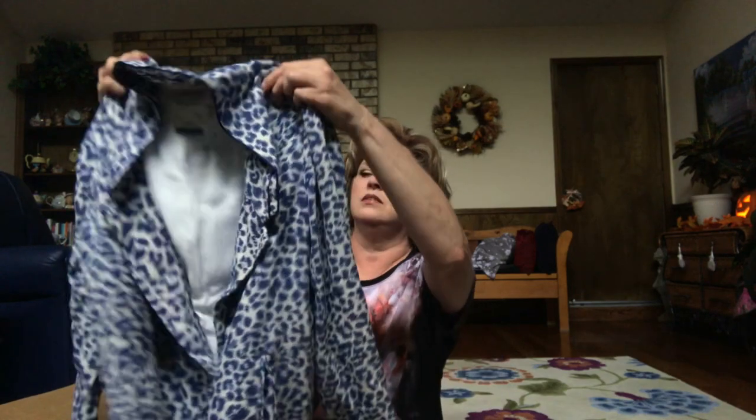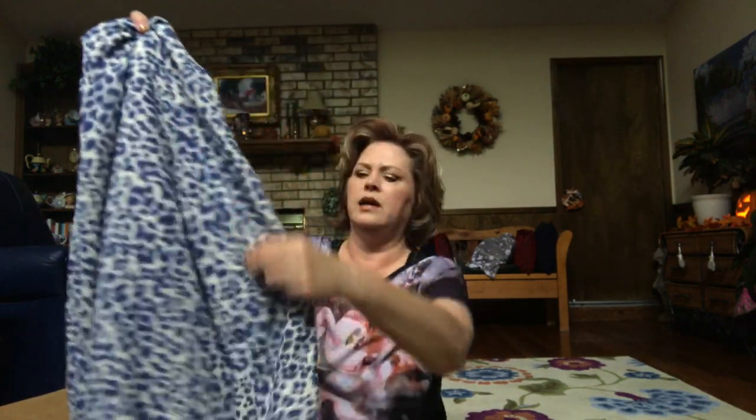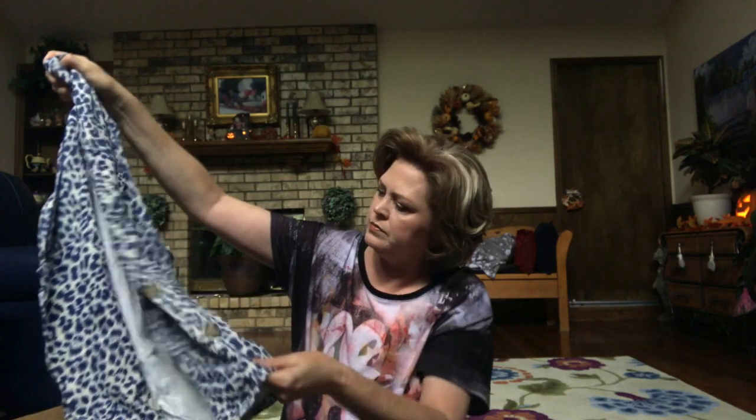How adorable and cute that is. Yeah. And so to see what these look like later, I'll try them on and we'll see what it looks like. This is a size large, as is everything in here. And I like to be comfortable, so I prefer, rather than a tailored fit, I like a loose fit. So large is my size choice.